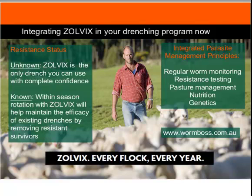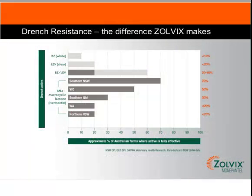Every flock, every year. Now, that doesn't mean we're saying every time you pull out a drench gun, use Zolvix. That would be irresponsible for any drench. What we are saying is find the most important time in the year where you really need to have a fully effective drench and use Zolvix then, and then rotate away to other drenches, with different classes, within the year.